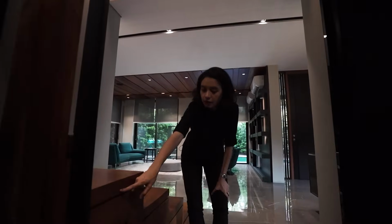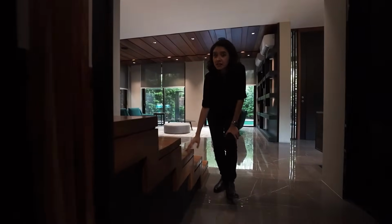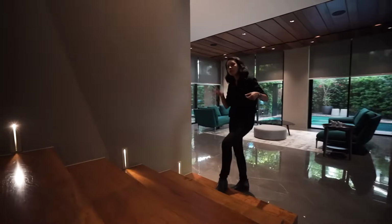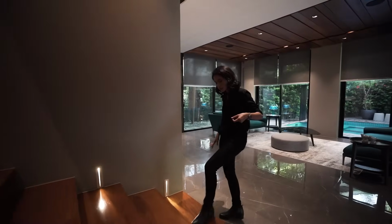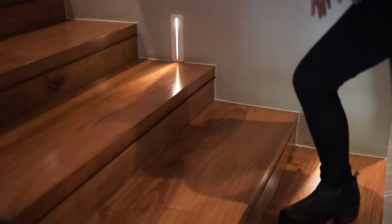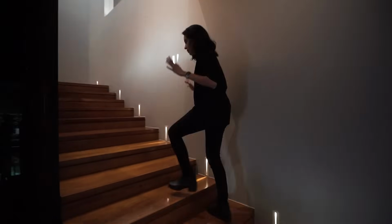I love it. And speaking of lines, look at the main stairs. Look at the detail of this Lara staircase. Okay? And I love how even if you don't have a handrail, it feels super safe because it's nice and wide. It's over and beyond the standard. And it feels so solid. You feel secure. I love it.